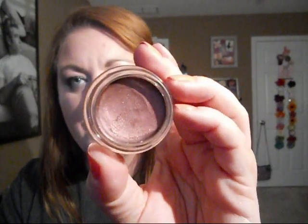And next is the Pomegranate Punk. I wasn't going to get this color. I'm so glad that I did. A lot of these colors look very intimidating in the jar, but when you put them on your eye, you will just be blown away. They're wonderful to work with. And this is Pomegranate Punk.